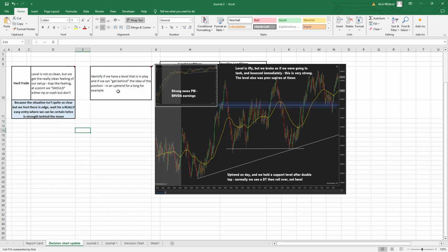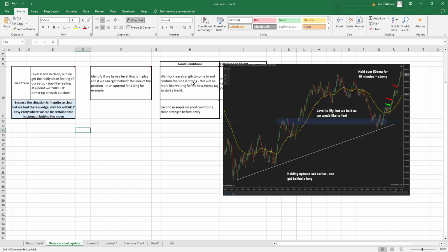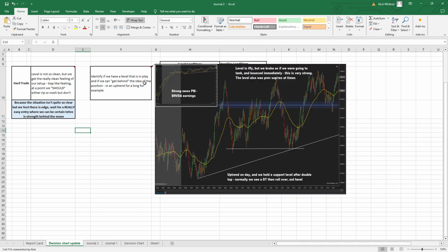So we can see here, actually, I don't think I've got the full thing here, but we can see here that we had strong news pre-market, which pushed NVIDIA higher. That small little box on the left there shows the whole price action.